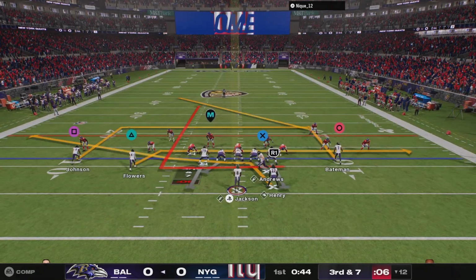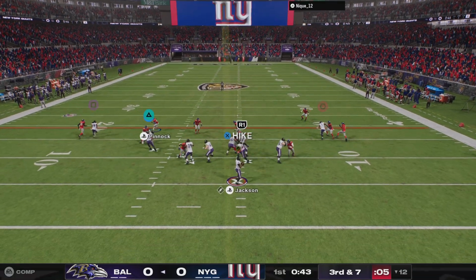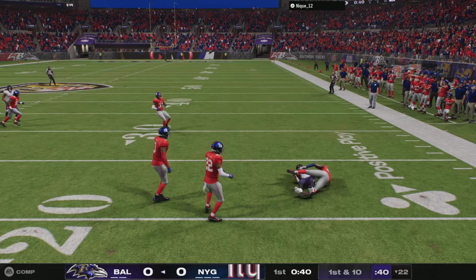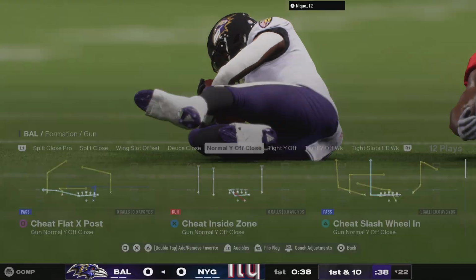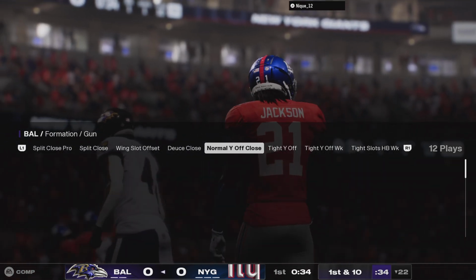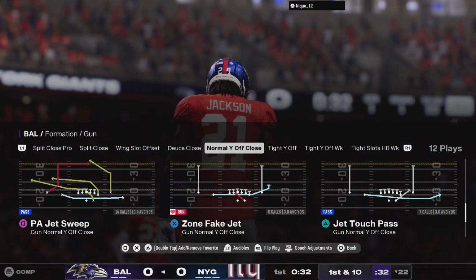In motion comes Andrews. On 3rd down, Jackson. This throw right is taken in by Flowers. It'll be a pickup of 10. Good for a Raven 1st down.